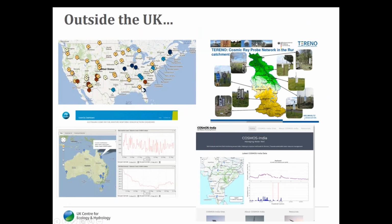Cosmos is being used outside the UK, and we're not involved in all these projects, but there's a big Cosmos network in the US, which is where it was initially developed and established. So there's longer records across quite a large scale network, probably less dense, more stations, but less dense than the UK, given the scale of the United States. There's a Cosmos in Australia network, which is running.